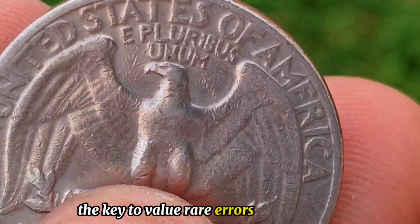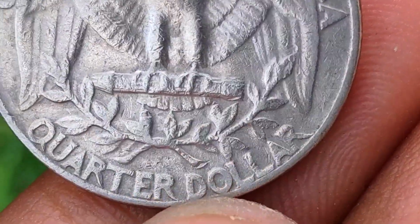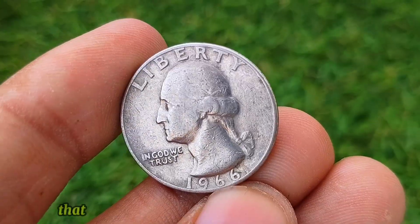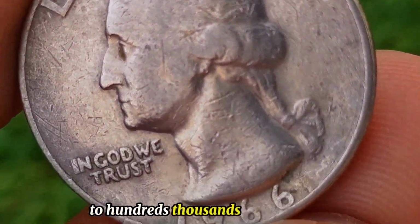The key to value: rare errors and varieties. Now, here's where it gets exciting. While most 1966 quarters are only worth their face value, a small number of them feature dramatic minting errors that can push their value from a mere 25 cents to hundreds, thousands, or even more.